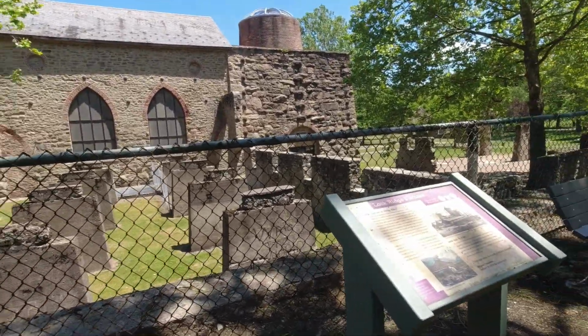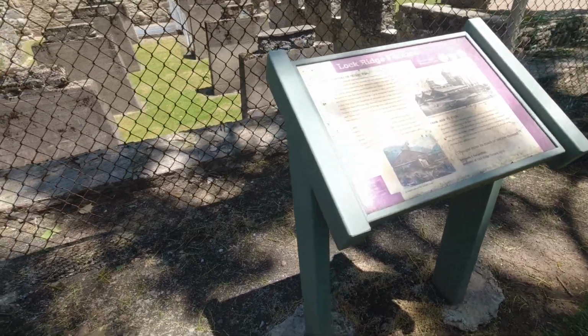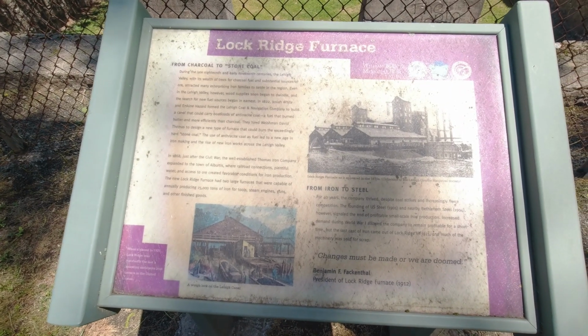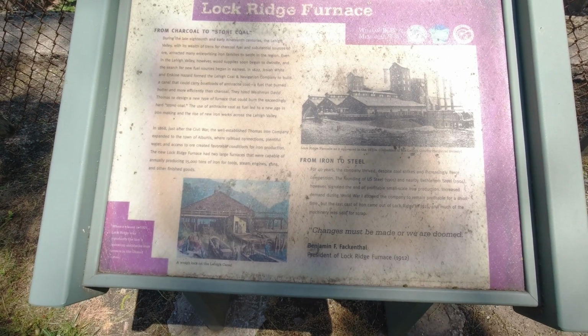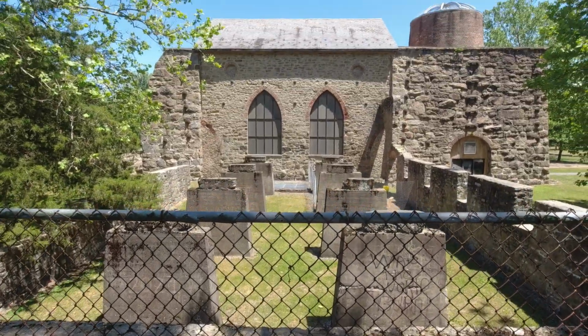All right, wow. So here's a look at a placard here. I'll take a picture of it and throw it in here, but that'll show what we're looking at right in front of us, which would be, this is what remains of it.